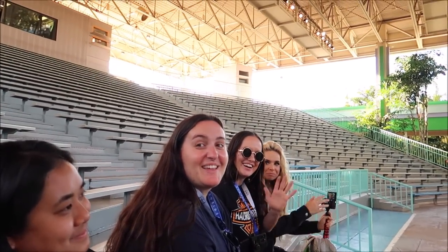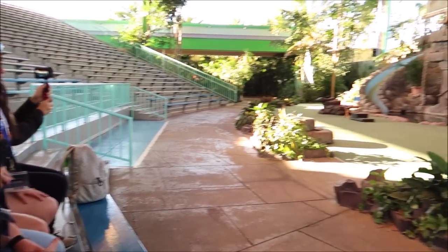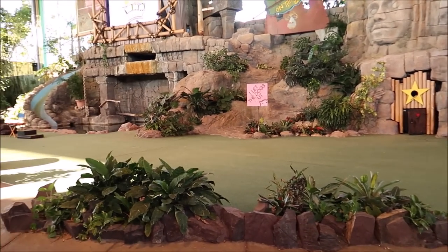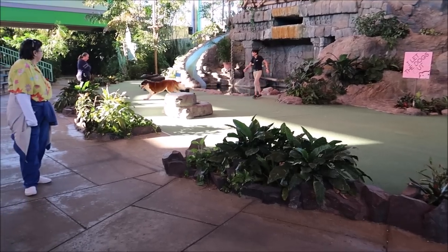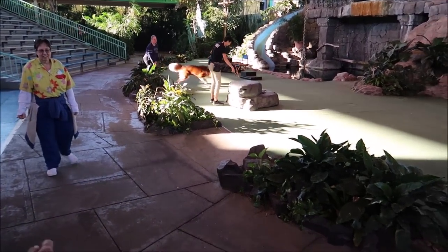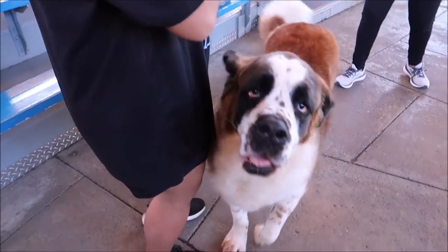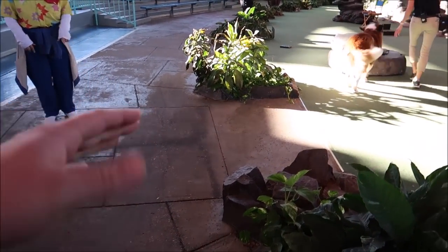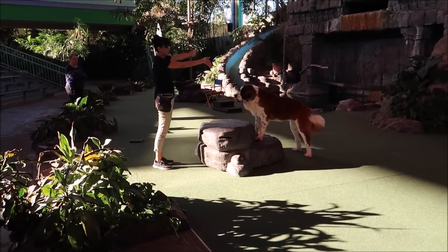Look at us, we're the only ones in here. We're waiting for the actors. We got a private animal actor show. Oh yeah, the pigeons actually just hanging out there. Oh my lord. What? Oh my god. Maggie, I just want to touch, but I'm waiting for them to say it's okay. Wow.